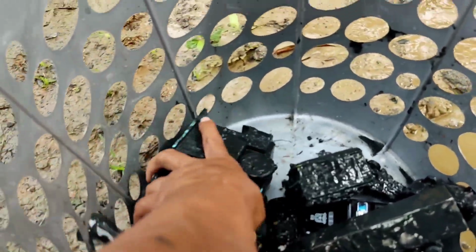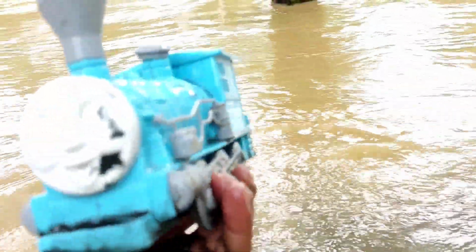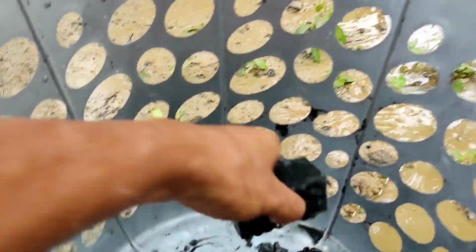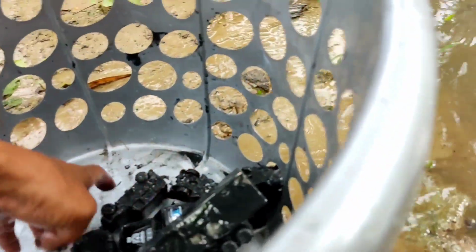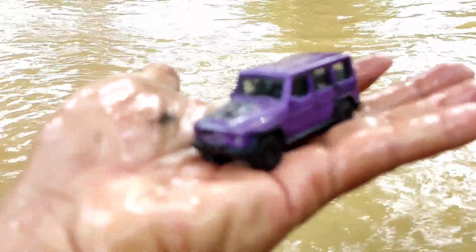Wow, so many toys today, man. Ooh la la, okay, let's try to wash this toy. Wow, this is Thomas and Friends, guys. Okay, collect there, take more another toys. Okay, let's try. Woohoo, this is, wow, Tayo, guys. We'll put there, take more another. So many toys today. Wow, small toys. Wow, Hot Wheels. This is a Jeep from Hot Wheels. Okay, collect there, take more another.